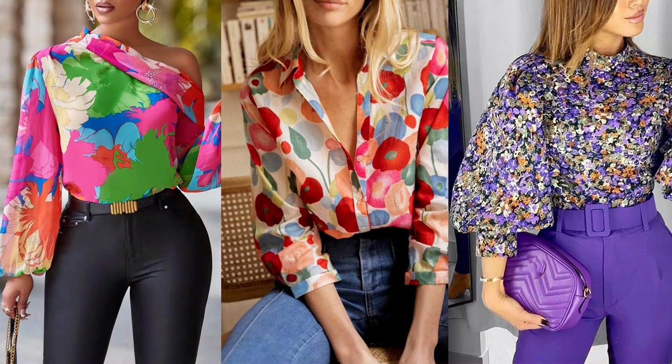Another fashion piece you can use to style your small bust are floral prints. Anything that has very bold prints on this area helps to drive attention away from the fact that you have a small bust. It's just an illusion, but it draws attention away from it.